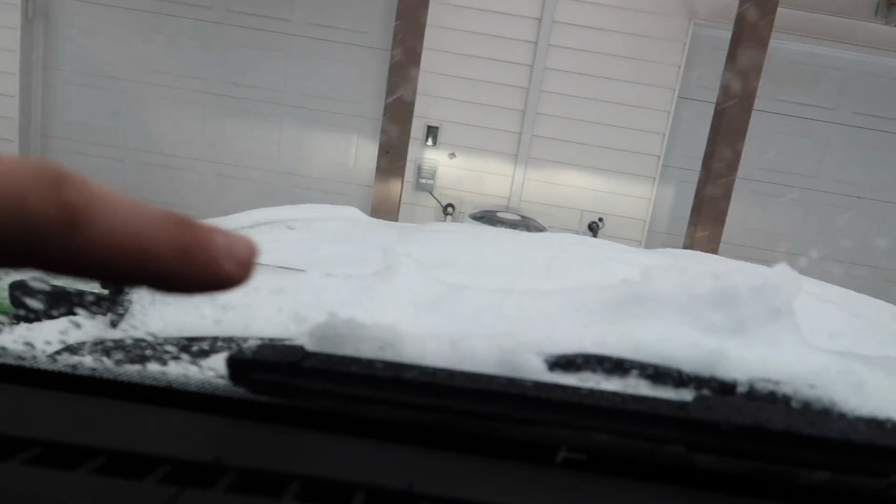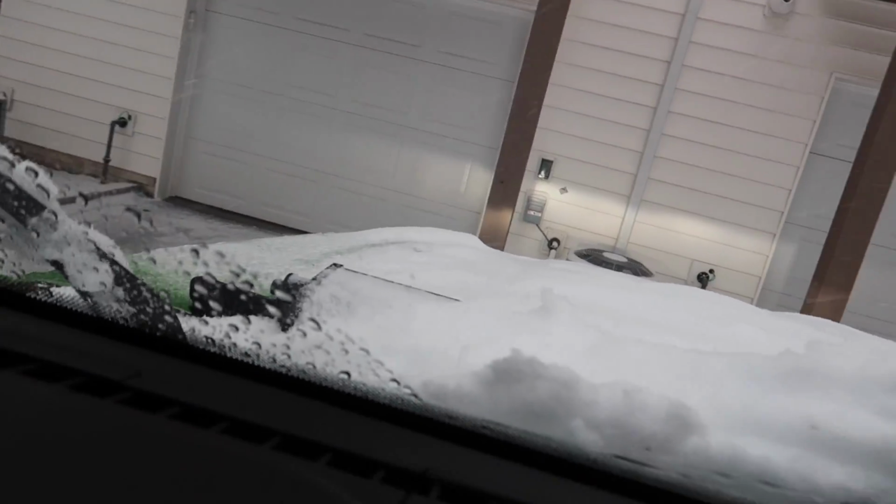Finally this winter we've had some snow. This will be the first pretty much big snowstorm that we've gotten here in Ohio. Just in the couple hours that it's happening, you can see my hood is just completely covered, pretty much up to my 30-inch light bar.